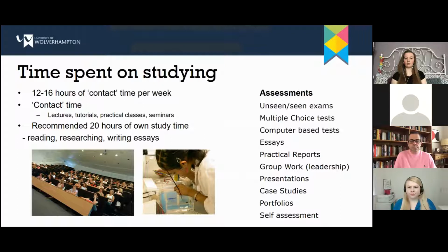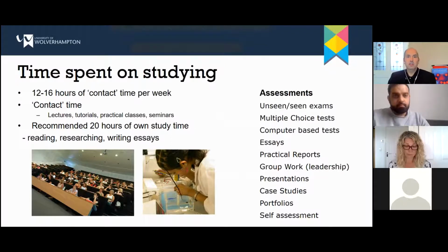When you actually come to study here, the amount of time you'll spend on studying does depend really on which course you're doing, but as a general guide, you would spend 12 to 16 hours contact time per week. This is either face-to-face or live online contact time, such as tutorials, lectures, practical classes and seminars. And you would be expected to study 20 hours in your own time, with background reading, writing, assessments, that kind of thing.